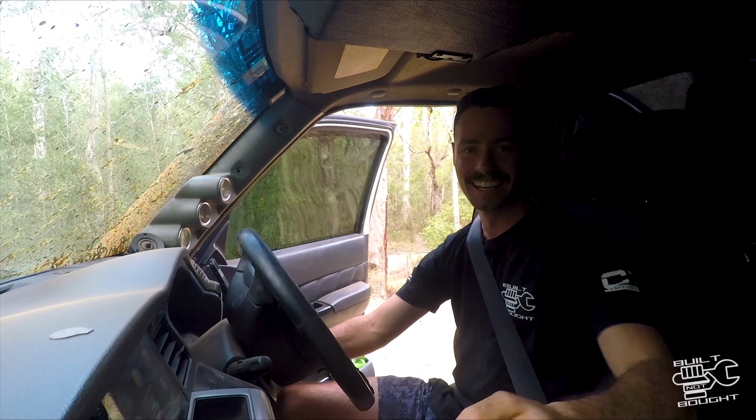Finally, I got bogged. Well, maybe. After rocking backwards a couple of times, I managed to sort of work the mud out from under the tyres and pull that one through. Shame, I wanted to get the winch out on this one, but I guess the LS has got a bit too much power, eh?